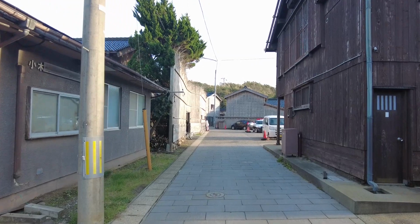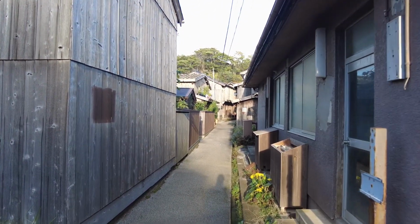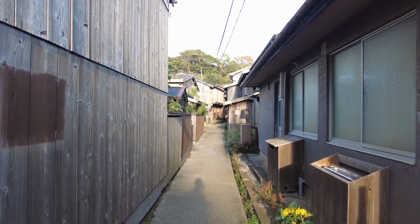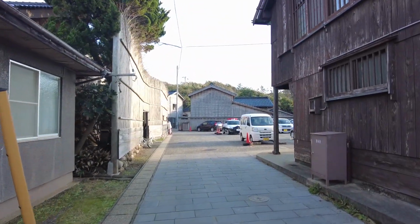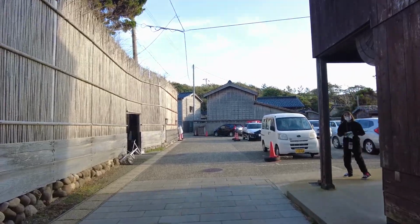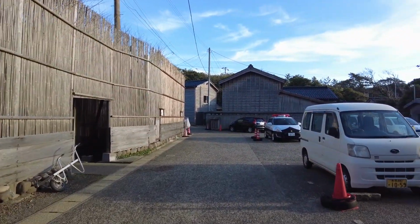But yeah, they came out. They kind of introduced the area to us. They gave us a map. Showed us some of the highlights of the village, and then they said that when we leave, if we feel inclined, we can leave a donation. So free parking, and it's up to us if we give a donation or not. And I think we will.